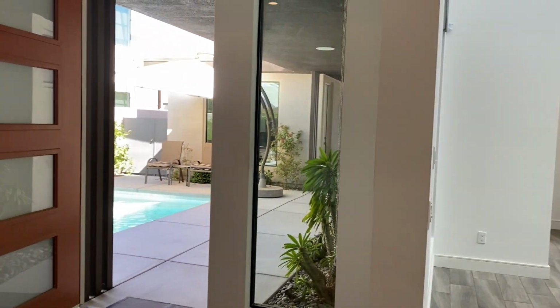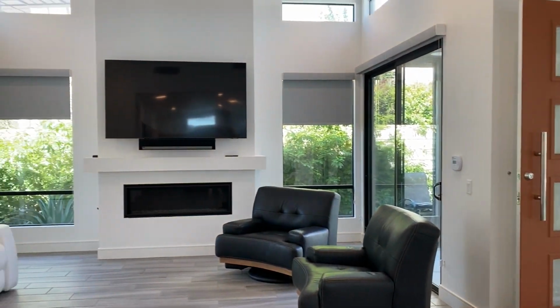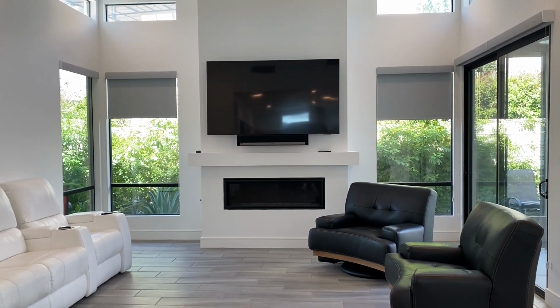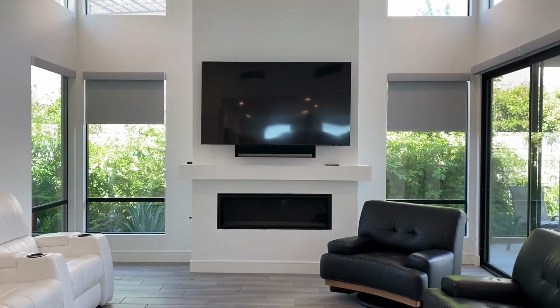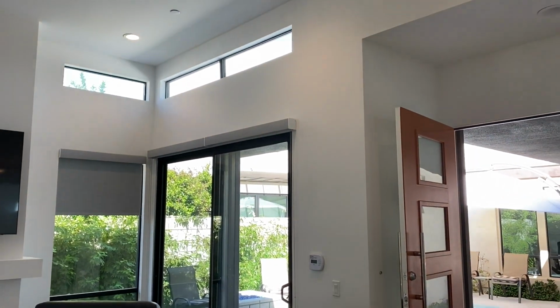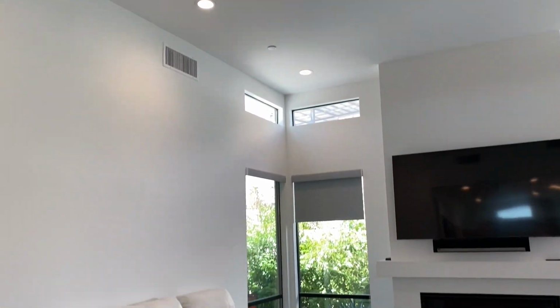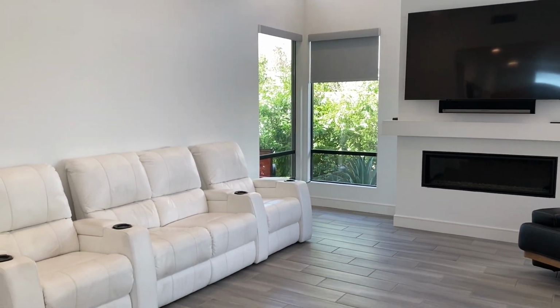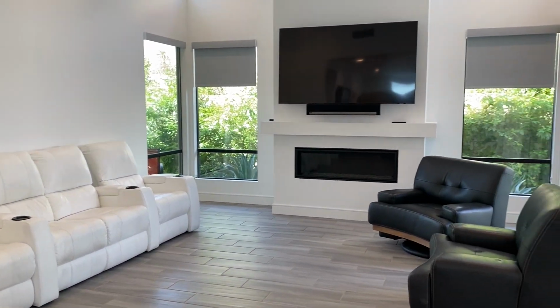I'll take you to that in a moment. I'm gonna come around this way. There's the front door that I just came in. And then circling around this way, you've got an interior fireplace. They've hung a television set over the fireplace. And then you've got sliders that go out to the patio, clear story windows, and then these high ceilings. Again, I'm gonna guess 14 feet. Come around this way. They have it set up with movie style chairs, theater style chairs.